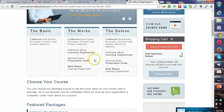Why don't I want the Works or the Works Deluxe? This is a problem that many companies have. Notice it says here National Exam Preparation Guide. Almost all states have a two-tiered test. There's a national test, and then there's a test on state law. I've done these classes in Nevada. Nevada had two tests, a national test and a Nevada law test. If you passed both exams and got a Nevada license, but you wanted to go to Washington State within a year, you would be able to transfer your national test. They would just make you take Washington law, because you already took the national test.